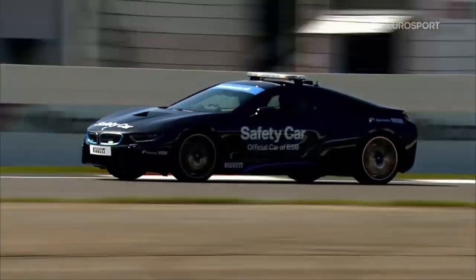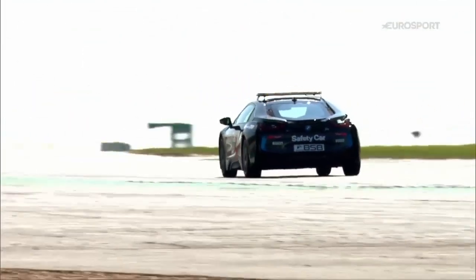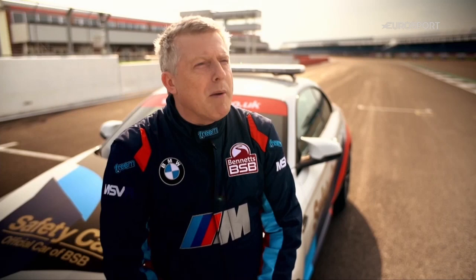So what you'll find is the safety car will always go out before every race start. We'll do a complete lap. It's the eyes and ears of race control, if you like. We're able to see the condition of the circuit. We can do a final check to make sure that marshals are in the right position, medical services are in the right position, and then the grid will form up behind.